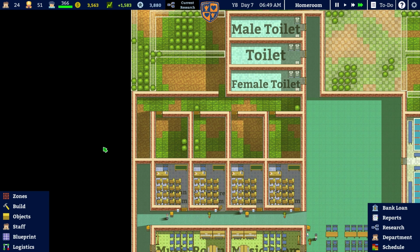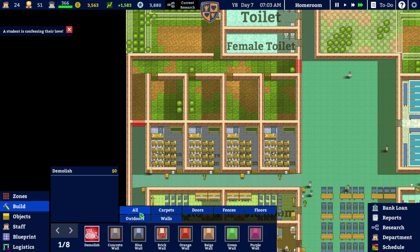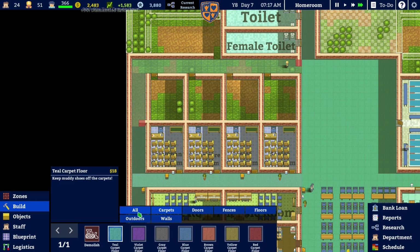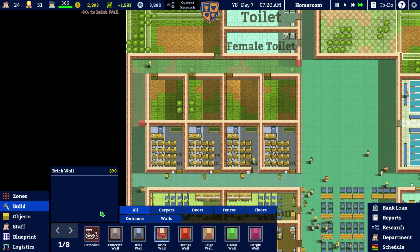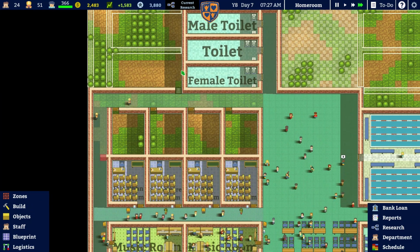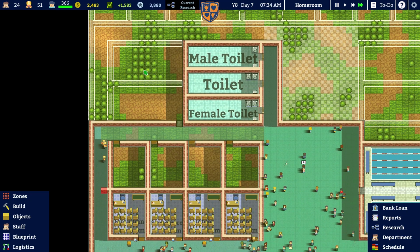Now, we have got 3.5 grand. What we could do now is, I think, let's go to build. Let's demolish that wall there, and then we need to get ourselves the carpet, which is the teal. So bring that down there, 360, put that across to there, and then let's get ourselves a brick wall and put that there, because otherwise all the children are going to run outside and start weeing in the fields again. Just going to go out and commune with nature once more. So we need to stop them doing that.